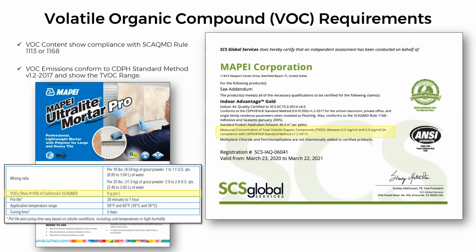And this is what's required for green building programs. We're also seeing a lot of do-it-yourselfers that are also asking for this because they have concerns for themselves or their families about what they're breathing in. So again, this example of VOC content that's found on a TDS on the left, and third-party VOC emission certification that you would gather as part of documentation for projects pursuing green building certification.